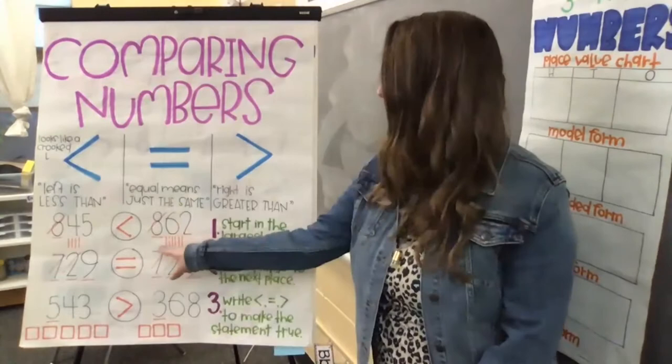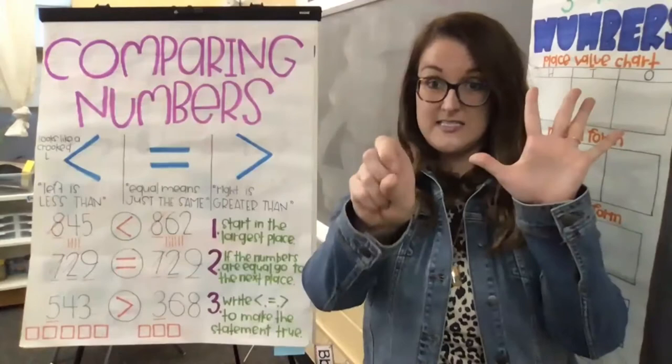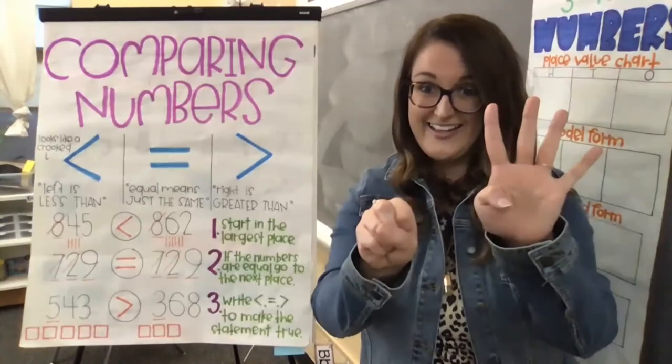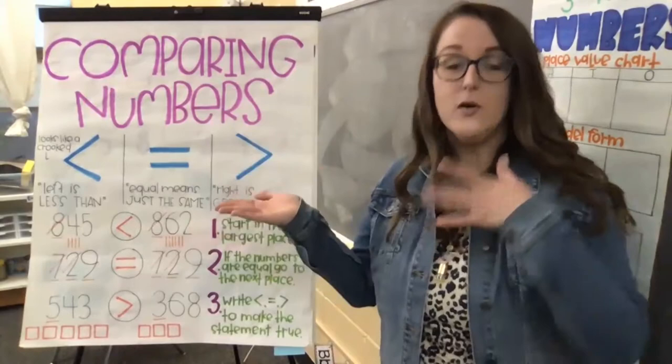So if you have 6 tens in the tens place and each one is worth 10, you're going to skip count by tens, because this is 10 ones and this and this and this. So 10, 20, 30, 40, 50, 60. Nice job, friends. So is 60 bigger? Is that a greater value? Or is 40 a greater value?